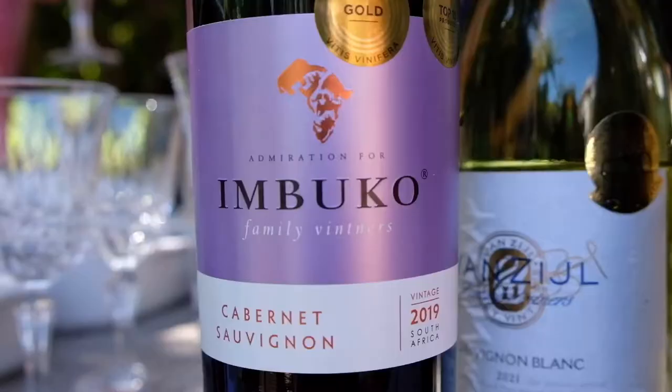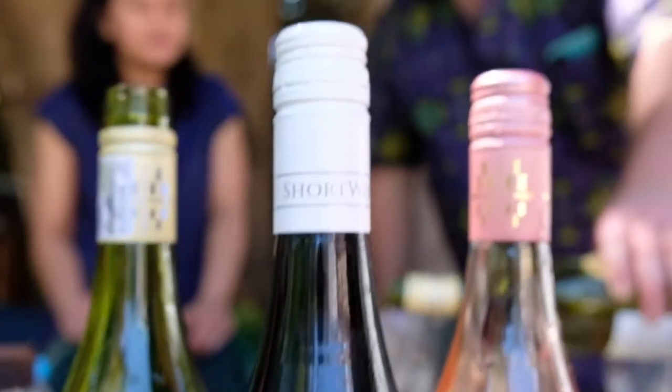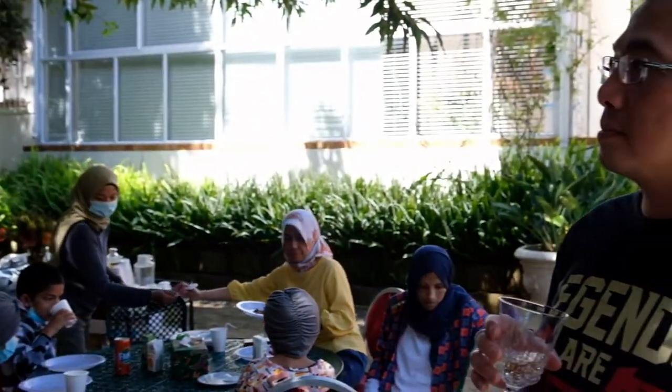The uniquely South African varietal is Pinotage. Pinotage was created by Abraham Perold, back in the day. I think it was Pinotage Day yesterday, on your birthday. Pinotage is made from Pinot Noir and Cinsault grapes that they mixed together, and then he created the Pinotage grape. That's uniquely South African. Well, they have it now in the world, but that's our unique one.